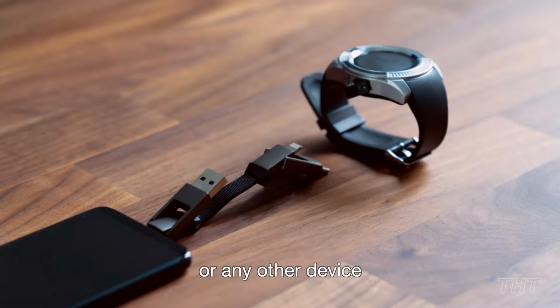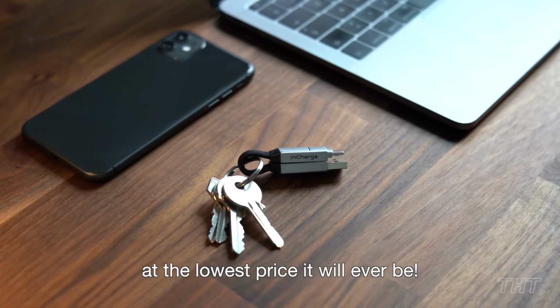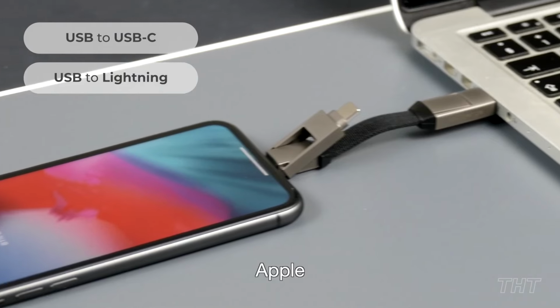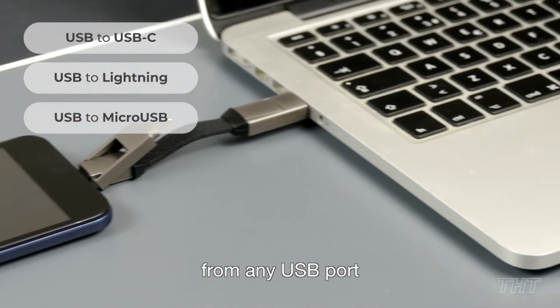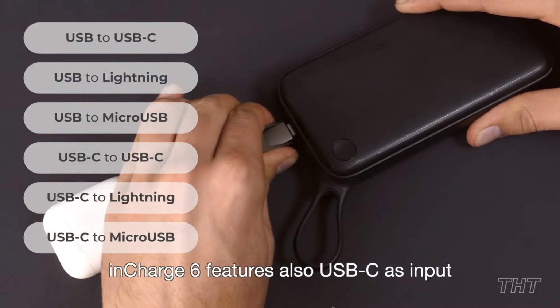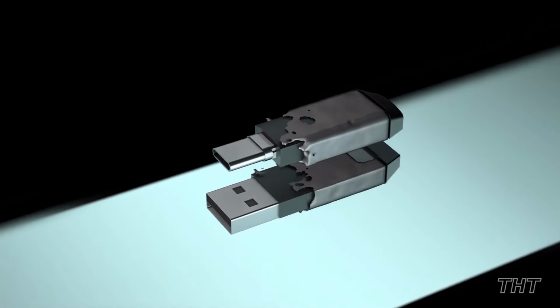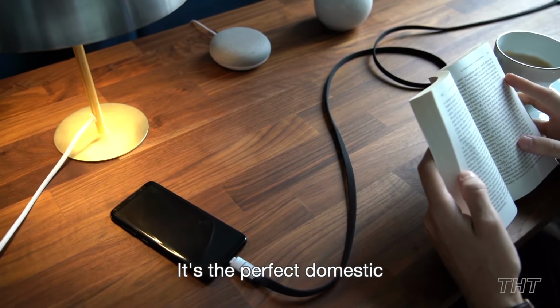The InCharge 6 doesn't just stop at convenience, it's equipped with top-grade N52 magnets and an anti-slip system to keep it firmly attached to your keys. Plus, it's not just a pretty face, it supports both charging and data syncing, so you can effortlessly transfer files while powering up. Built with top-notch functionality, sleek design, and a minimalist touch, it's designed to simplify your daily tech needs.